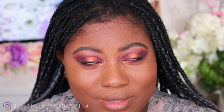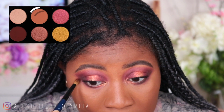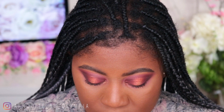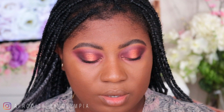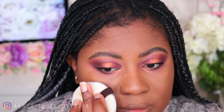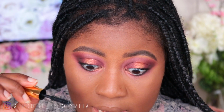Okay, Peach Dusk. That's the peachy satin shade. I'm going to run that underneath all of this. So it's quite prominent. Alright, now I need a kohl liner. Nice and black. This is the Huda Beauty one, and I'm going to put that in the tight line. Dark Star Mascara. We're going to do the lower lash line.